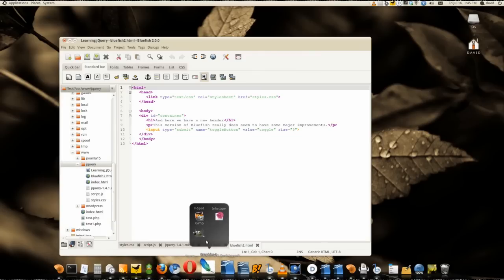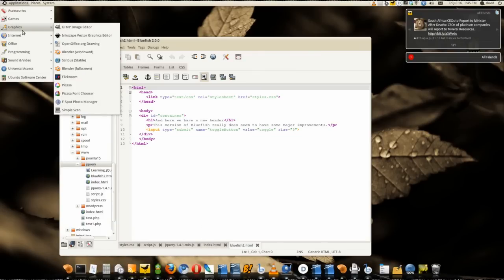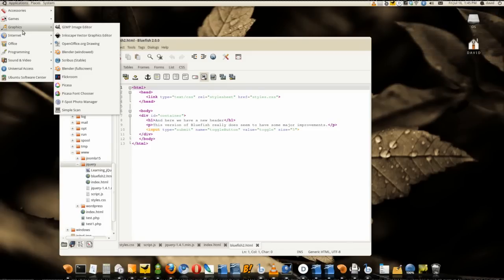A big problem with Linux, or an issue, is that Photoshop doesn't work on Linux. But what you do have are several other graphic programs that do the job pretty well. Here, for example, you have the GIMP, which does Photoshop-like work, and you can use it to edit photos, create graphics for websites, and so forth. Here you have Inkscape, which is a vector drawing program, and is quite capable. And here you have Blender, which is a 3D modeling and animation program, which, from what I've heard, was used a little bit on Spider-Man 2.